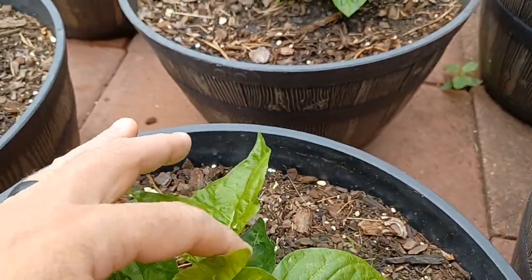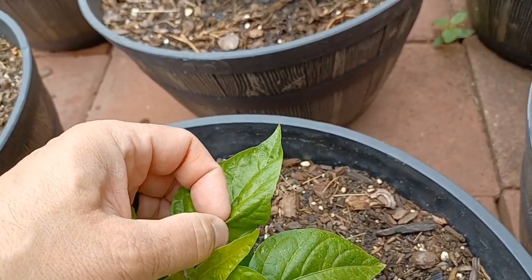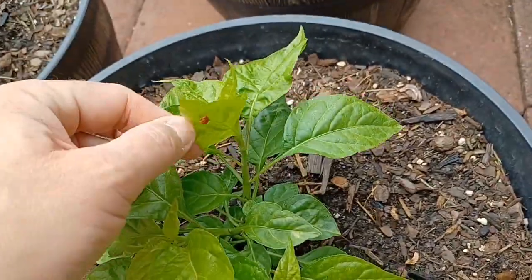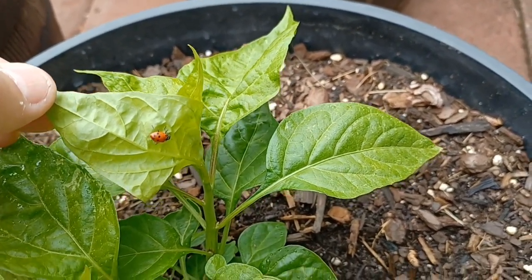I haven't seen any aphids. What's that? I don't know what that is. That was just a piece of dust or something. But oh, look at that baby, doing his job. Look at him.